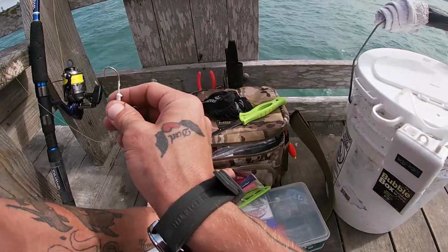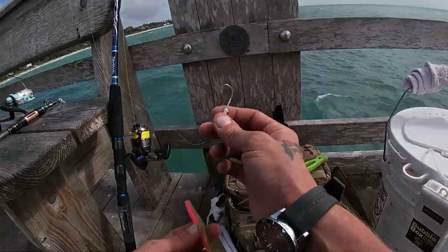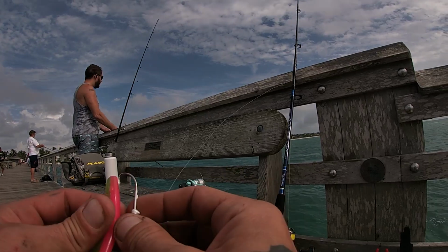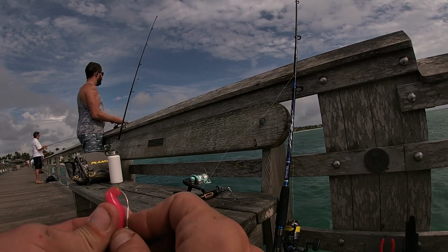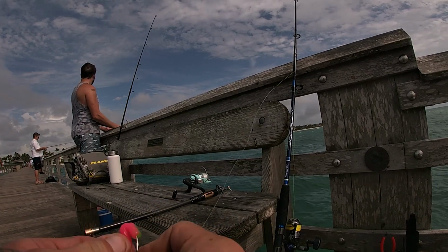And here Cody is rigging up a shad tail onto a jig head, so he's gonna fish off the bottom and just let the current do the work.